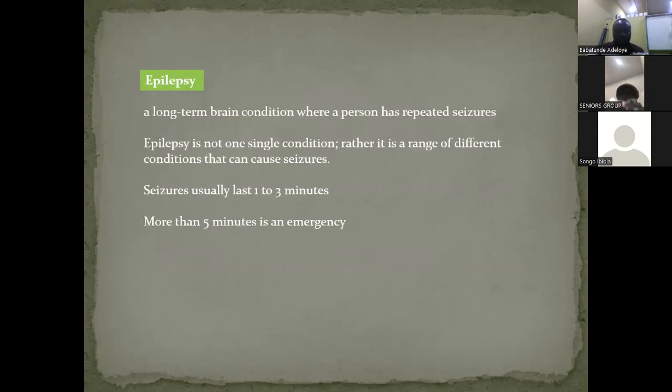Epilepsy is a very common ailment. It's a long-term brain condition where a person has repeated seizures. Usually, when someone has a seizure just once, that is not necessarily epilepsy. When it becomes a recurring episode or condition, then it's epilepsy.